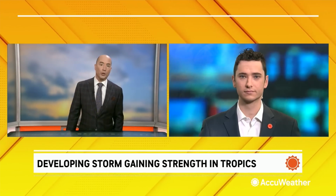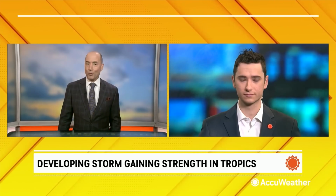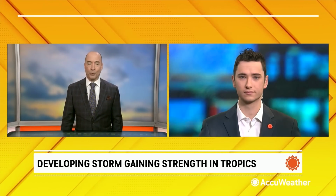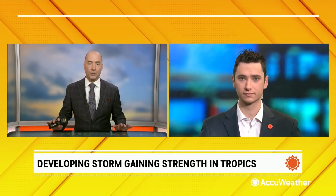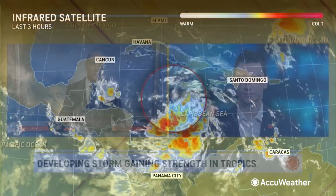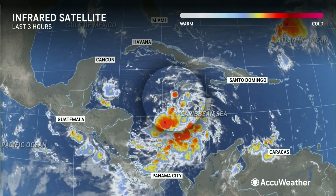Alex, and I mean the handwriting's on the wall. The handwriting was on the wall late last week when we looked at this area that we were going to get another storm, and certainly when you look at the satellite picture, our area of thunderstorms is starting to get better organized. Yeah, they certainly are.